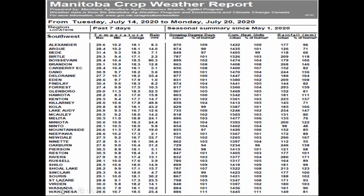So to start with, let's talk a little bit about the chart I always like to use. It's our weather report, and I use the Southwest, but I'm going to try to talk as much in general as I can here. I think the biggest thing we've been seeing over the last while is the amount of rainfall that's been hitting not just the Southwest region, but the Northwest. The Interlake maybe not quite as much, but they've been getting some areas that have been receiving rainfall, and the Central and the Eastern regions have been getting their fair share of rain as well.